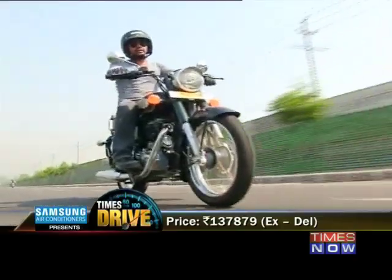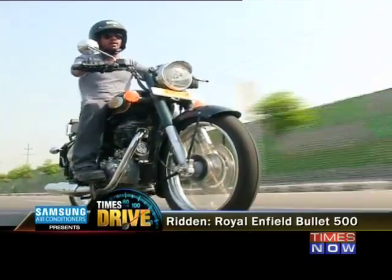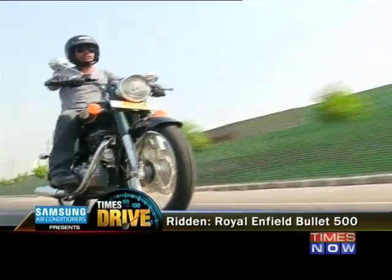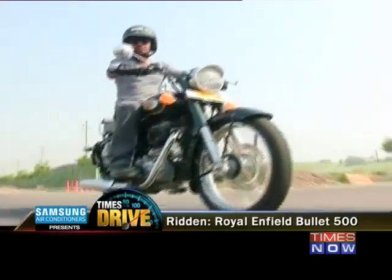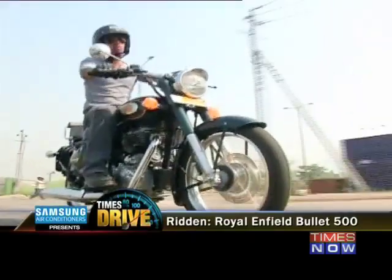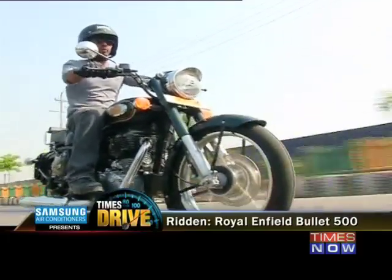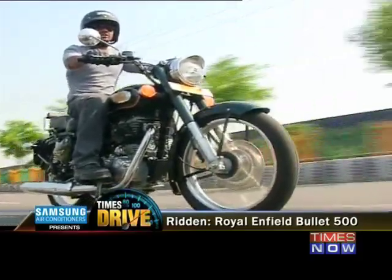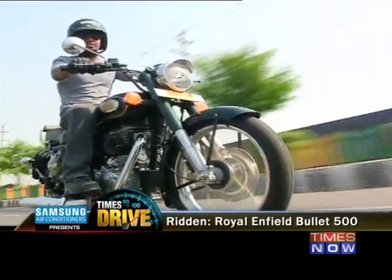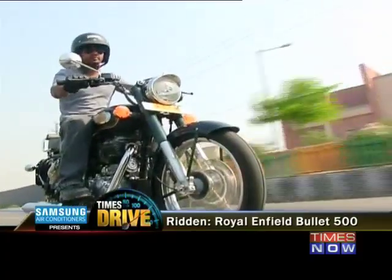Now it's felt pretty close as far as the classic 500 is concerned, but here's why you should buy the Bullet 500. It's a retro ride and the design has been untouched for decades. It gets a modern motor now which is frugal, reliable and promises a potent performance. The best bit, however, at 1,37,000 ex-showroom Delhi, this is the cheapest 500cc motorcycle your money can buy.